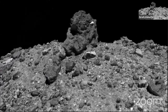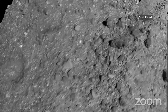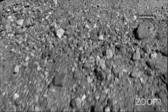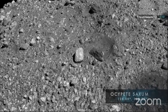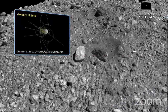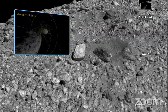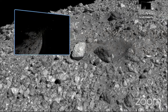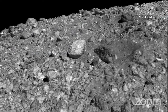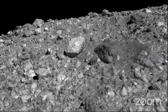Our next destination takes us far to the east. At the northern end of a small crater lies Ocypete Saxum, a comparatively bright boulder measuring about 33 feet in diameter. Ocypete Saxum is located near one of 3 sites where Bennu ejected small particles into space in early 2019, displaying its dynamic and evolving nature. In Greek mythology, Ocypete is one of the 3 harpies, the half-maiden, half-bird personifications of storm winds, who would carry evil away from the earth.